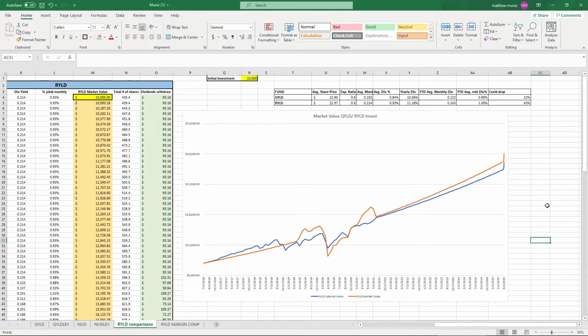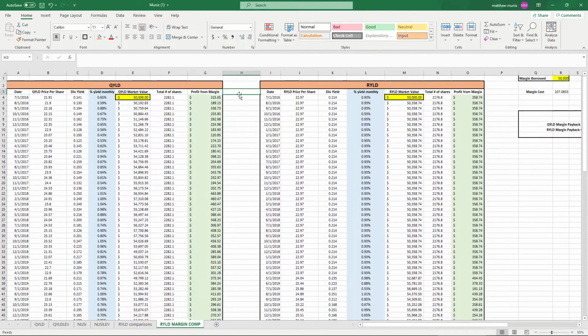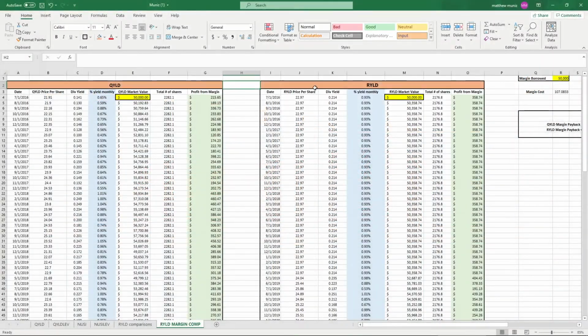So the next thing we're going to talk about briefly is investing in QYLD or RYLD on margin. Now, this is a bit more controversial, a bit more risky. However, it can be a good way to generate excess cash flow that you can use for whatever you like. So in this spreadsheet, we have QYLD and RYLD. We have our market value. So the market value is going to be whatever we borrowed.